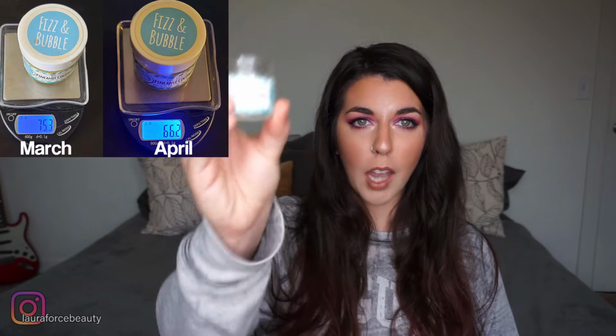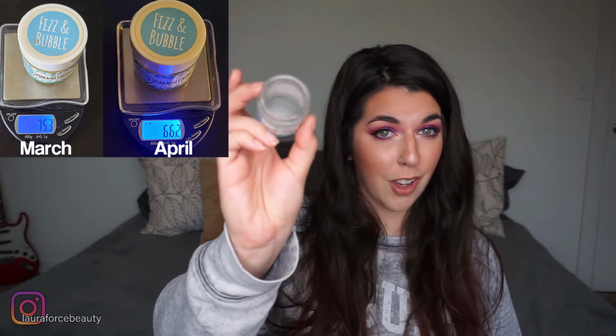So my goal was to use 14 grams and we started at 75.3 grams. I used 17.1 grams of this product and she is all gone. I am so proud of myself for getting this used up. So that is one product completely used up. The next product is another exciting one.